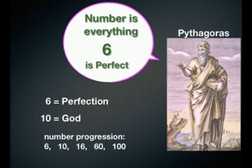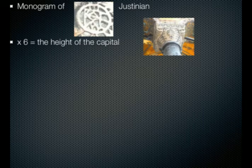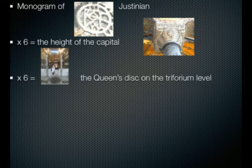Pythagoreans love number progressions, and in the Hagia Sophia we can find a magnificent number progression based on 6, 10, 16, 60, and so on, all of it based on Justinian's monogram as a basic unit. For instance, if we multiply the diameter of Justinian's monogram by 6, it equals exactly the height of the capital. It also equals exactly the diameter of the queen's circle on which she stood.